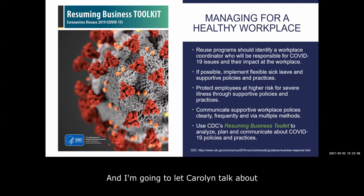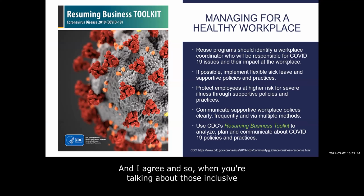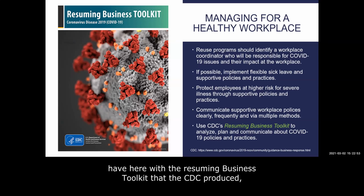And I'm going to let Carolyn talk about the business toolkit from the CDC. All right. Thank you so much, Liz. And I agree. And so when you're talking about those inclusive plans and flexibility, that builds right into what we have here with the Resuming Business Toolkit that the CDC produced.